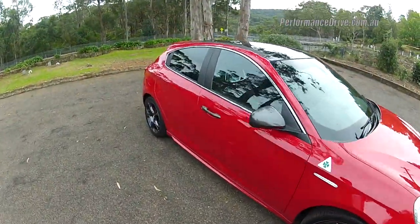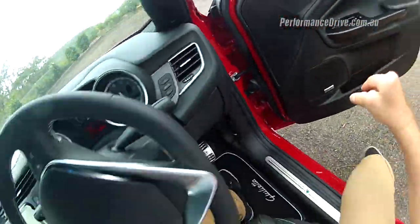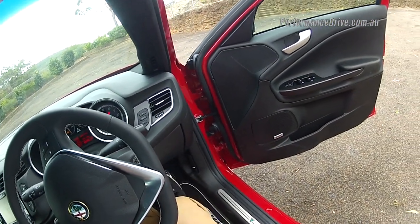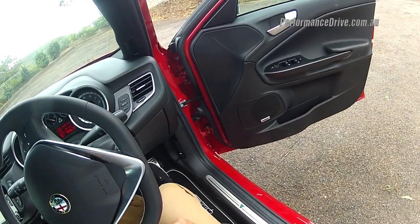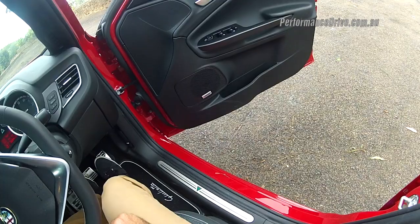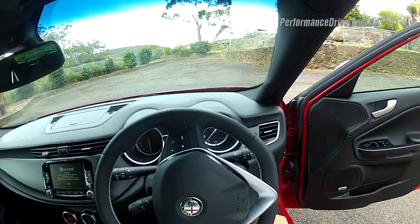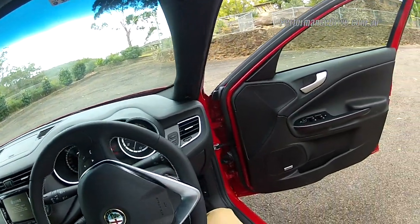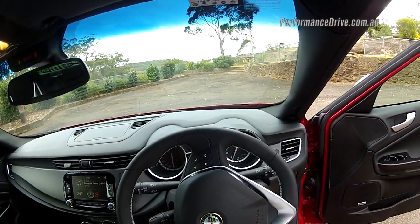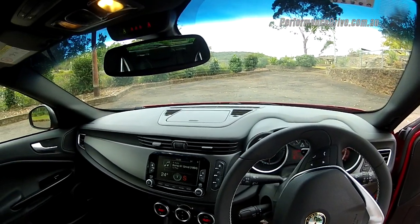So I'll show you what it sounds like. So you've got a bit of a turbo whistle there and a distinctive bassy soundtrack. And then when you're up and running on the road under a bit of load, there's sort of a gurgly induction noise. It sort of reminds us of the old Weber carburetors.